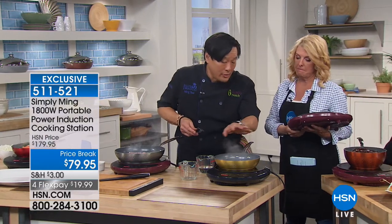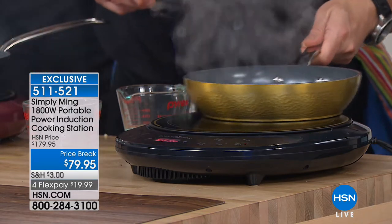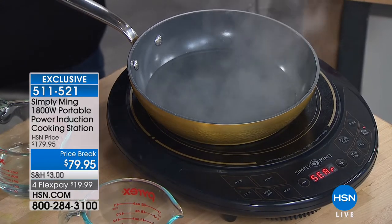Yeah. The other advantage with this newer one, besides being higher wattage, is that you pull it off, it starts to blink. When you put it back on, it goes again. With the original, when you pulled it up, you had to push the button again. You had to reset it.